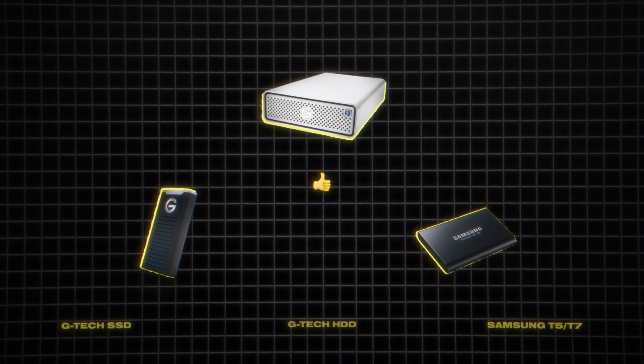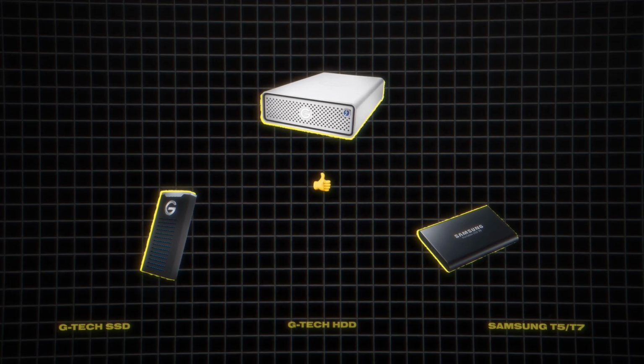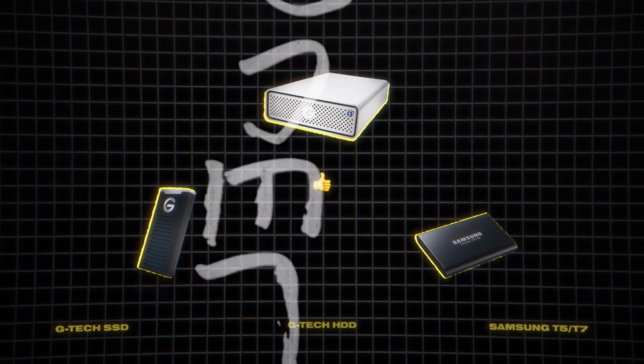Okay, for my archive drives, I'm partial to pretty much everything Western Digital, and I lean on the Professional series a lot for the G-Tech drives, but I can also recommend the Samsung T5s and T7s for SSD editing.